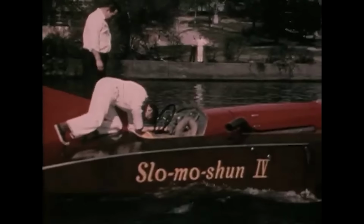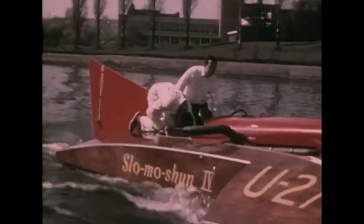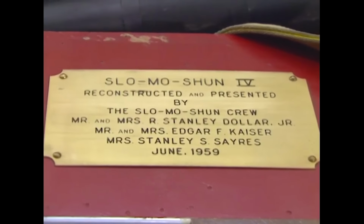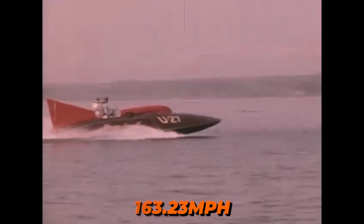Slow Motion 4 was a game-changer in hydroplane racing and a defining symbol of post-war American innovation. Built in Seattle by Stan Sayers and designed by Ted Jones, the boat stunned the racing world when it shattered the world water speed record in 1950, reaching 160.323 miles per hour on Lake Washington.